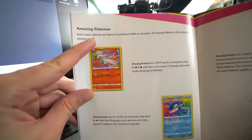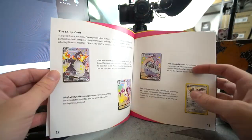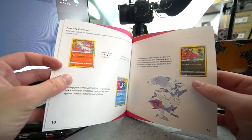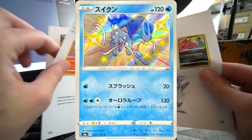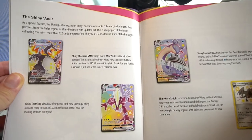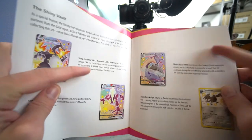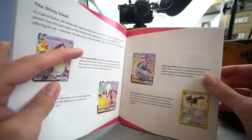We've also got amazing Pokemon right here. We got the Reshiram, Kyogre, and Yveltal. I'm kind of disappointed that they didn't include Suicune. I don't think there's baby Suicune in this set like there was in Shiny Star V. And here's the Shiny Vault. Check it out, showcasing the VMAX Shiny Pokemon like Charizard, Toxtricity, and Lapras. I think we got a Shiny Lapras VMAX.